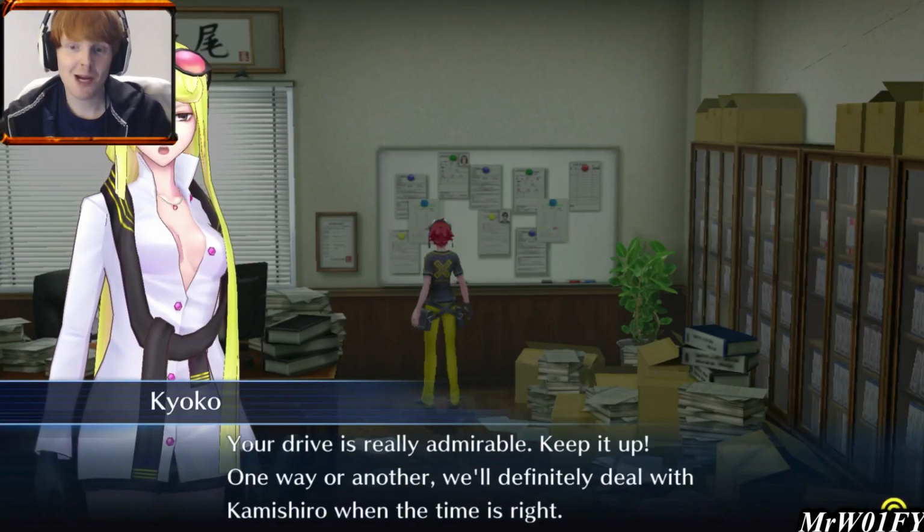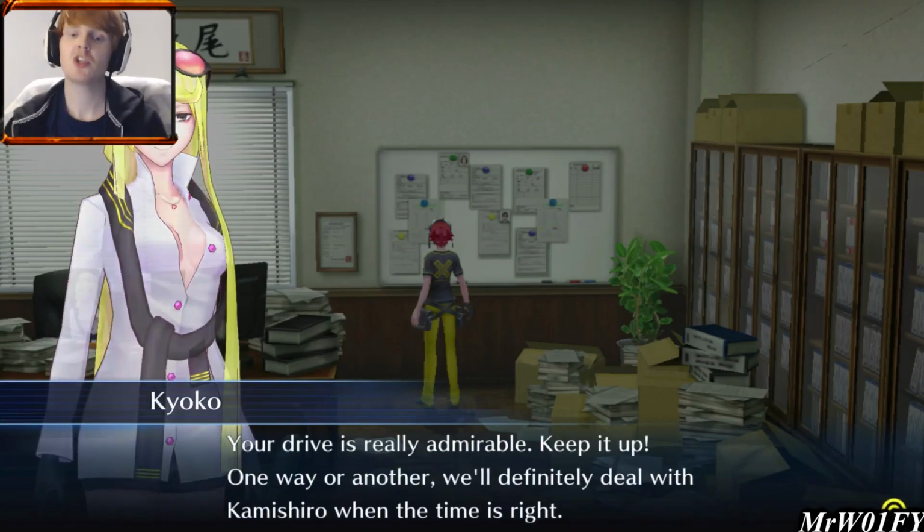Your drive is really admirable. Keep it up. One way or another, we'll definitely deal with Kamishiro when the time is right.